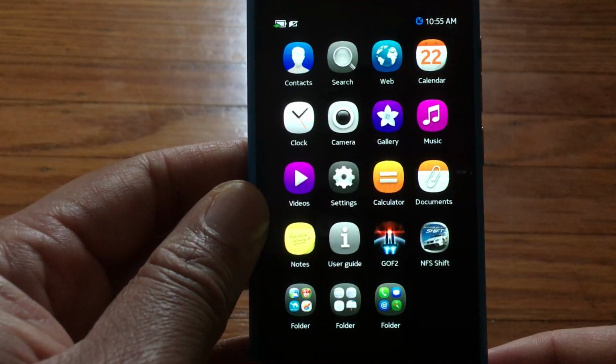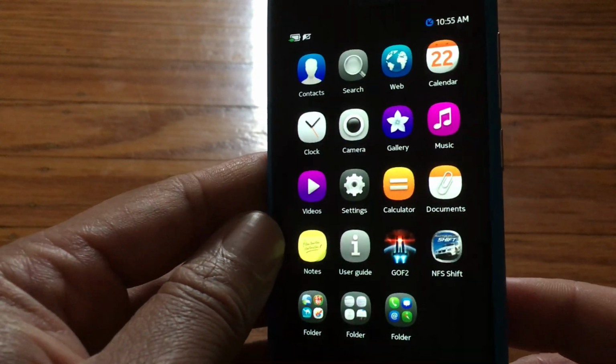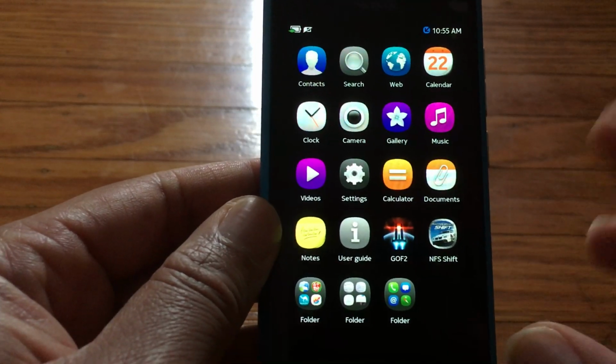So if I swipe through the screens, I just do it without really thinking about it, and I get to where I need to go. So it feels fairly natural. That's what I'm trying to convey here, the swipe gestures to move through the different pages.